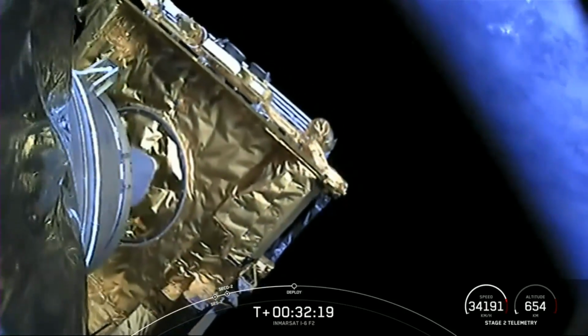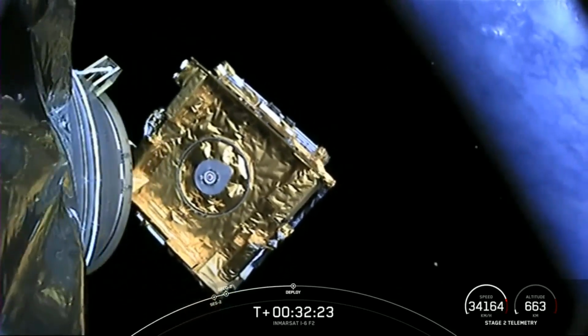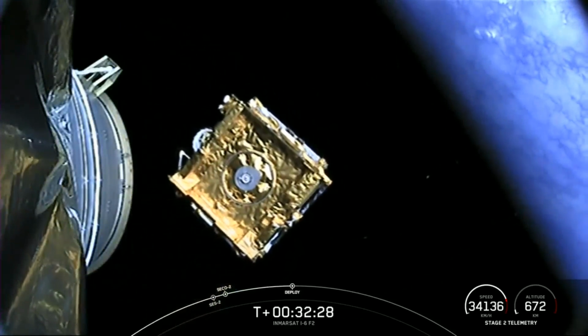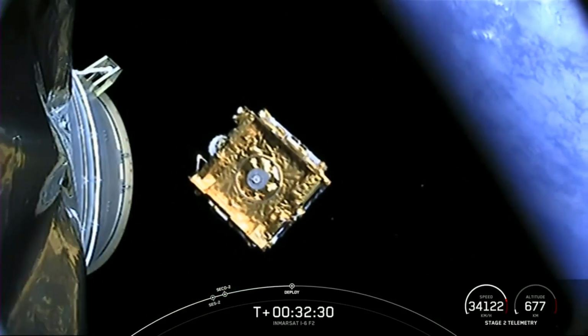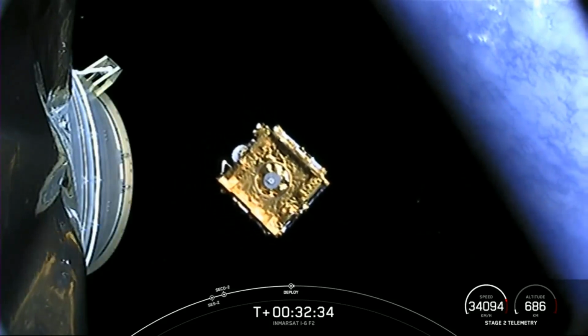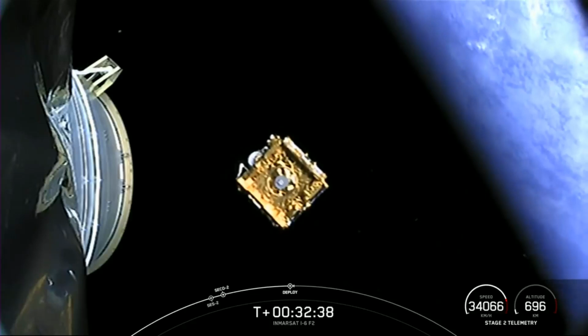Payload separation confirmed. Inmarsat I-6F2 is drifting away from Falcon 9's second stage out in space. And that confirms successful deployment of the Inmarsat I-6F2 payload. And that will end our webcast for tonight.